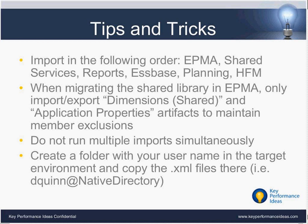Also, if you do use EPMA, it's important to select an artifact called Dimension Shared. This is the shared dimensions, and also when you select application properties, this maintains those exclusions that you may have in your hierarchies. So make sure to select those two artifacts when you're using EPMA imports. And then lastly, it's important not to run imports simultaneously. I found that this can cause an import to error out, so I just make sure to run them sequentially.